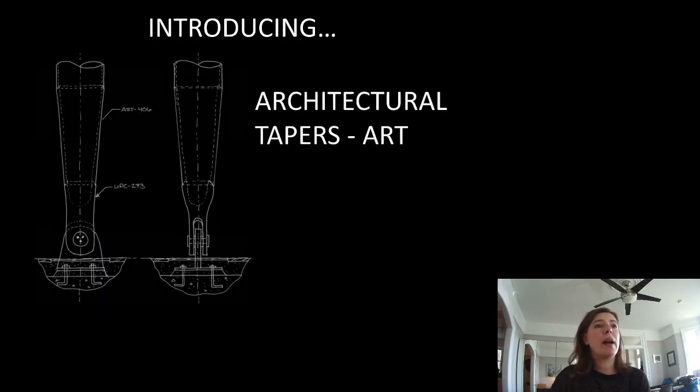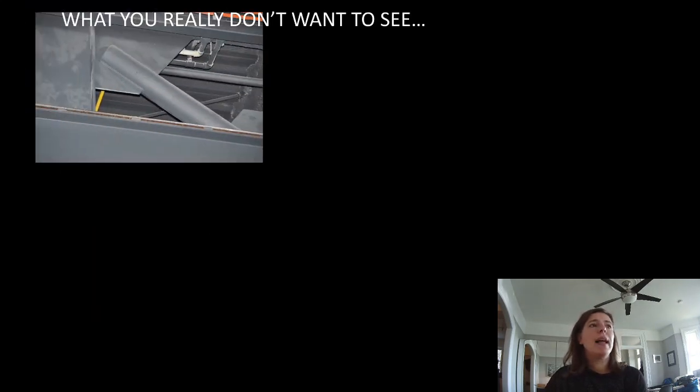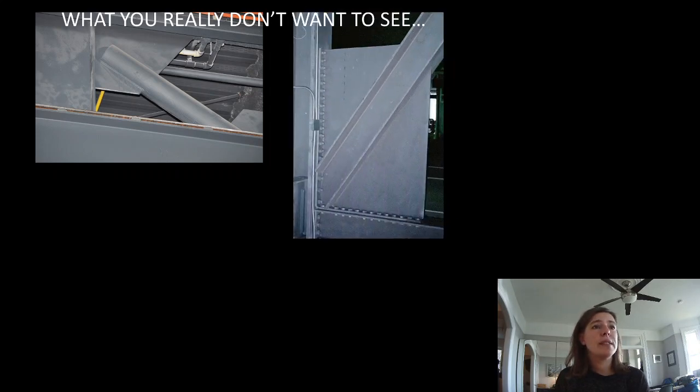So this is where we were introducing the art, or the architectural tapers. So you can see here's the universal pin connector, and here's the architectural taper. That gets from a 406 HSS down to a 273 pin connector. So these are the things that, if you don't specify it, you can end up with on your project.